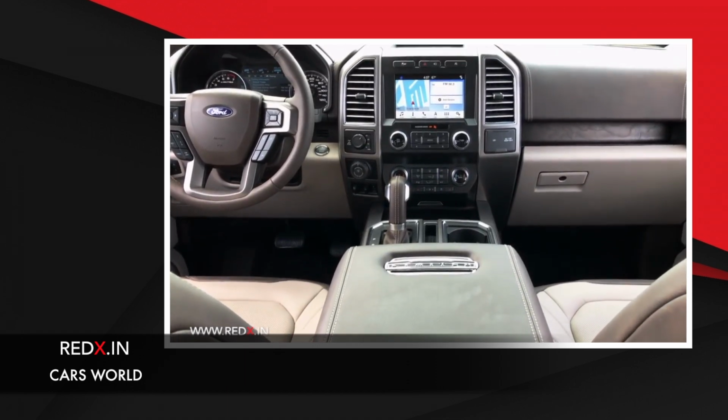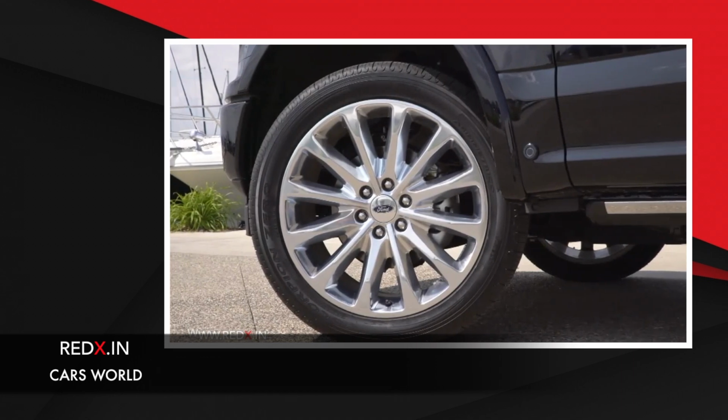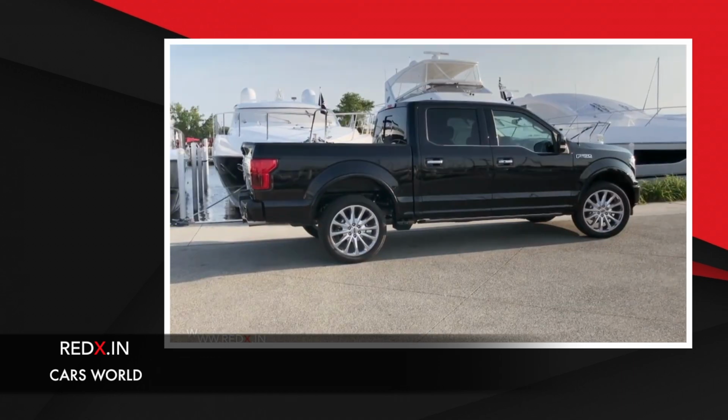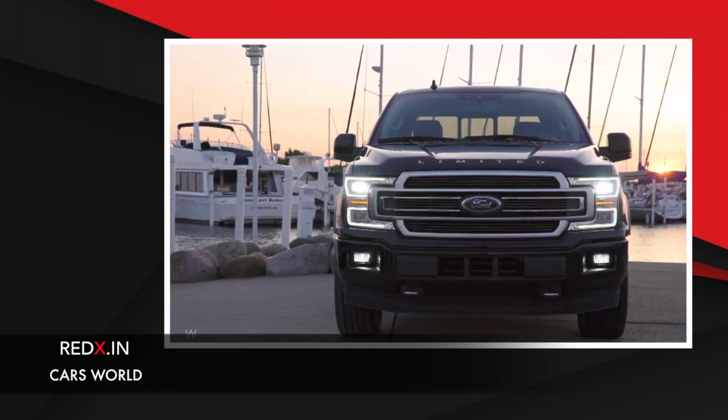So now moving to the side, you're going to have the wheel here. It's a 22-inch chrome wheel here. Nice, actually satin chrome finish to them. Just looks real sharp. Nice big 22s. That is the only wheel available on the Limiteds.